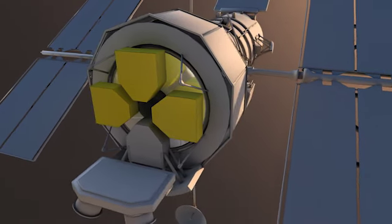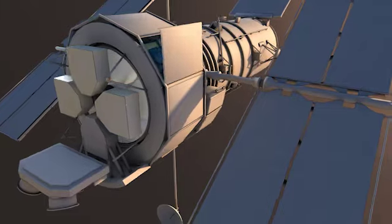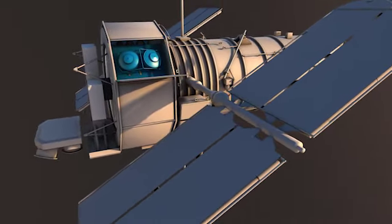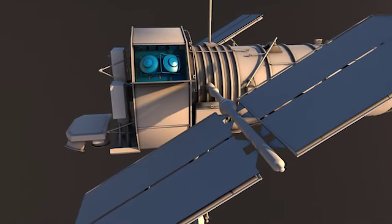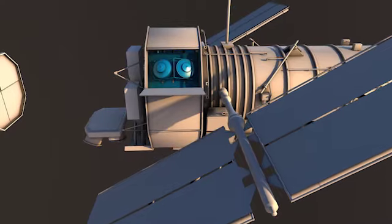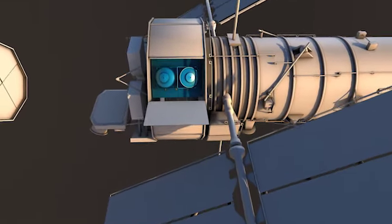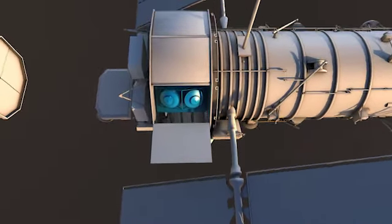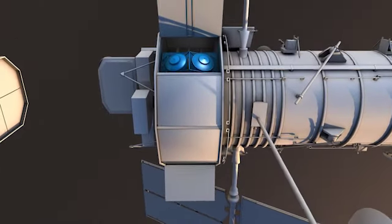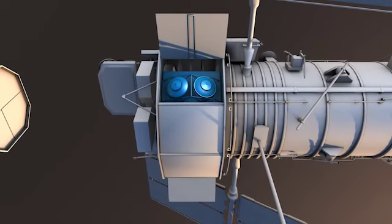To change its orientation and to correct for drifts, Hubble does not use propellants. Their fumes could contaminate Hubble's observations and limit its lifetime. Instead, reaction wheels steer the telescope, using the elegant principle of Newton's third law. If one of the wheels turns clockwise, Hubble will turn counterclockwise.